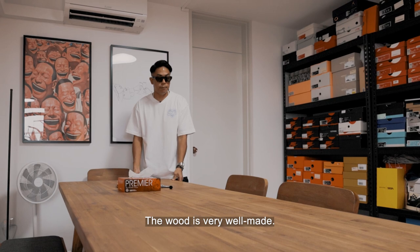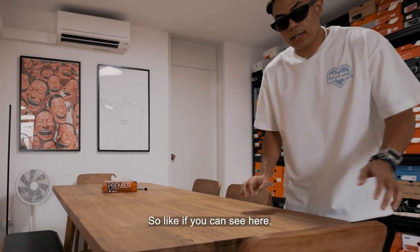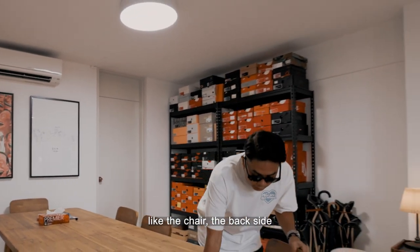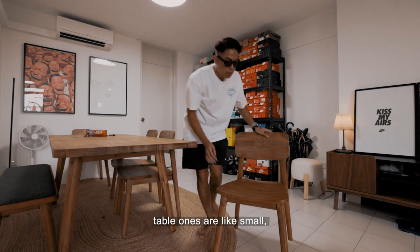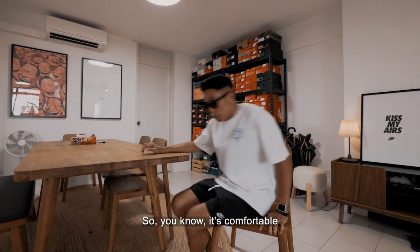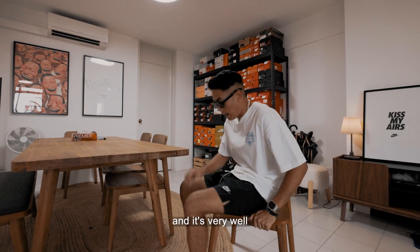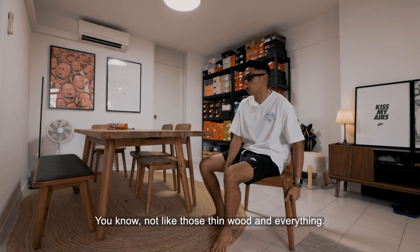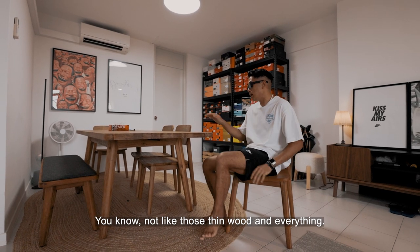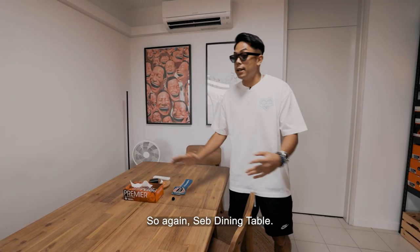The wood is very well made, it's very sturdy. So like if you can see here, the chair, the backside area is not very small. Usually dining table ones are small, but this is very long. So it is comfortable. And if you put an extra cushion, it's even more comfortable. And it's very sturdily made, very thick. Not like those thin wood and everything. The table's also very thick. The legs are also very thick. So again, Seb dining table.